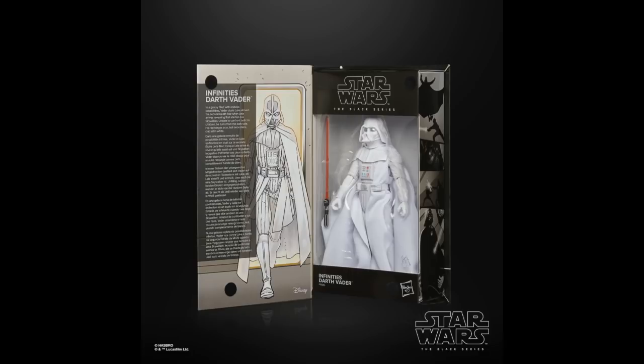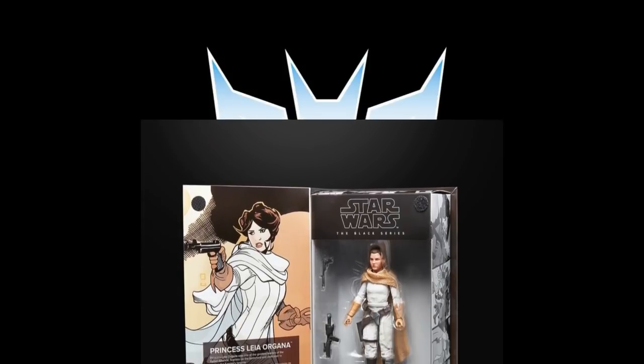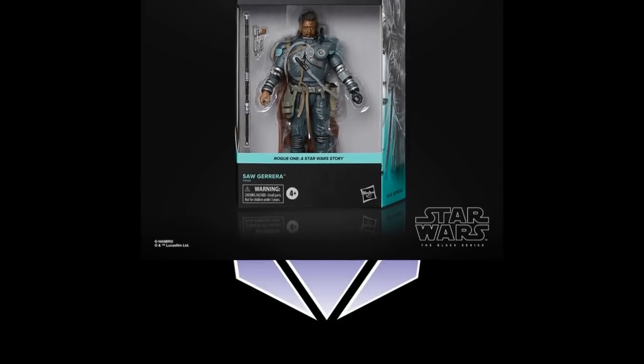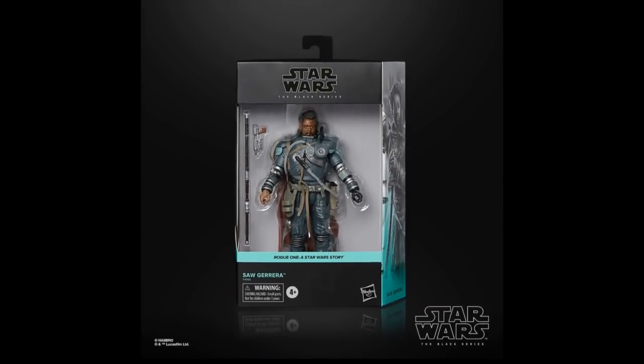But anyway, we're also going to be doing a Princess Leia. Now, the thing is, we've seen a lot of Leias come out lately, and I think this does look kind of cool, though. And it is from, I don't know, a novel or something like that. So she still looks pretty cool. She looks pretty interesting.